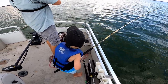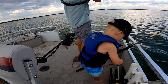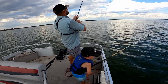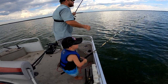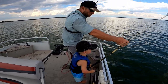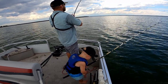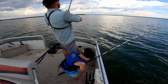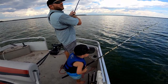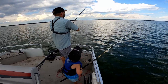We got a double monkey butt. I got a big one. I think I got a big one too. He's stopping my reel. All right, good. Keep reeling. That's a bump. He doesn't know he's hooked yet. One over here, he doesn't know he's hooked yet. Now he does.